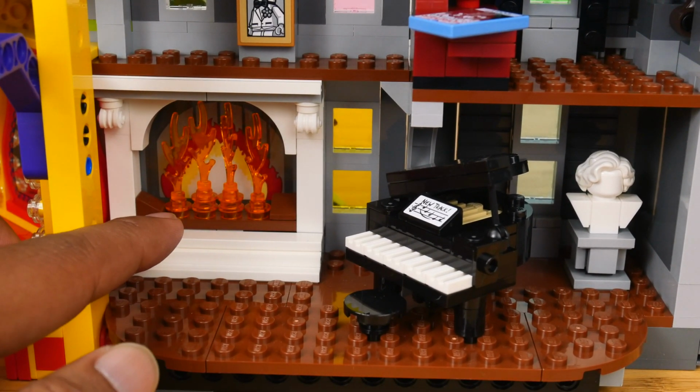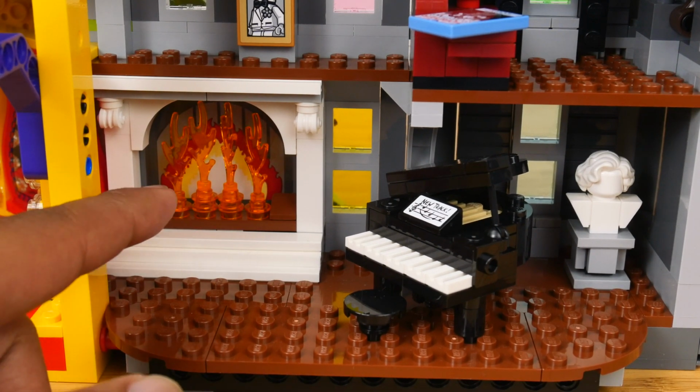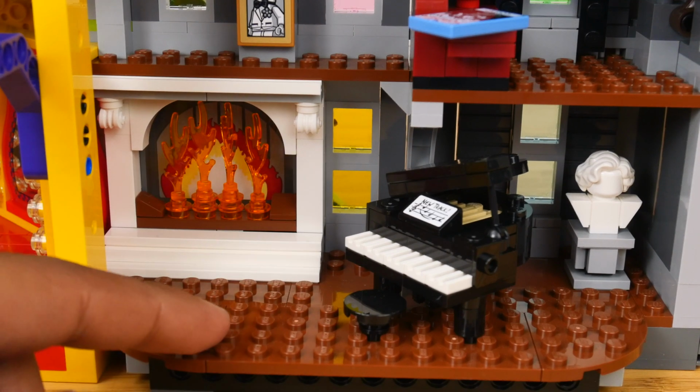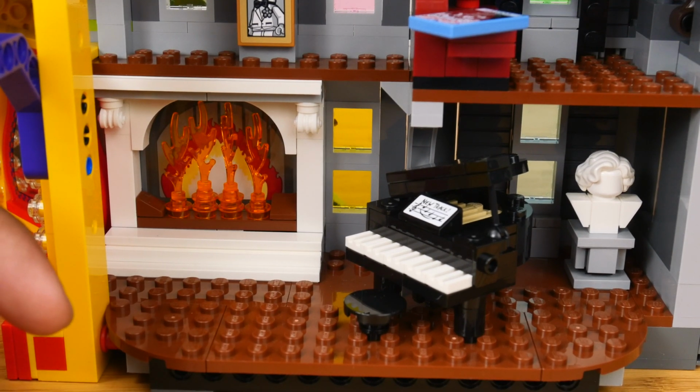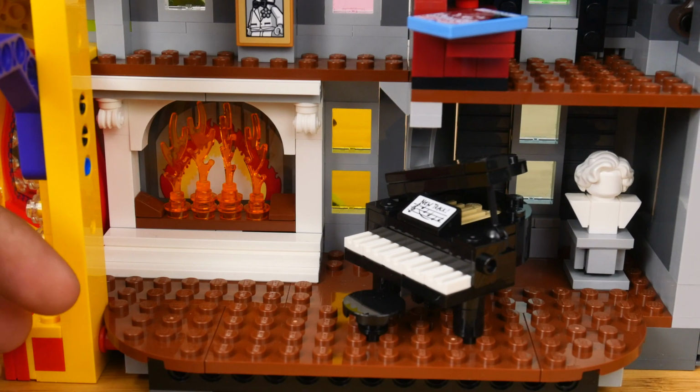It's really great to see one represented here. And I like the combination of stickered and brick built detail. I think it really works to great effect. It's nice to have the physical piece, but it's also nice to have the sticker to, again, give it a little bit more oomph. And I do like the white outline of the fireplace.